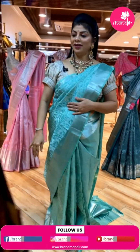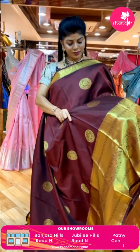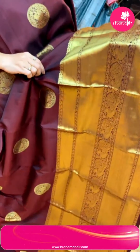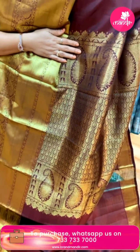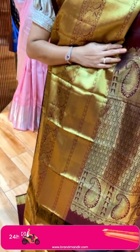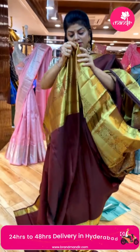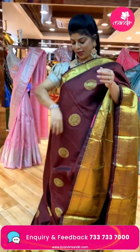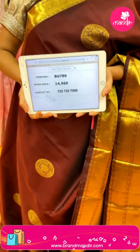Next saree, very lovely maroon color saree. Peacocks and rounds. Border, cross kaddi, peacocks. Pallu, contrast with curvy lines and leaf buttas, paisleys and blocks. Blouse, self plain with border. You can go for a half white blouse and chala bondundi, team up chesti. 14,960 is the price. BU786 is the code.